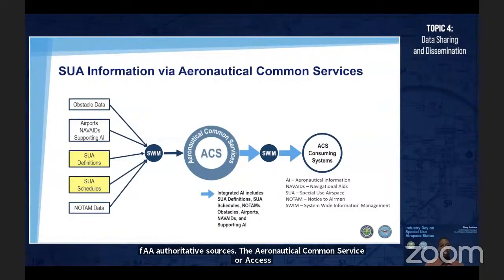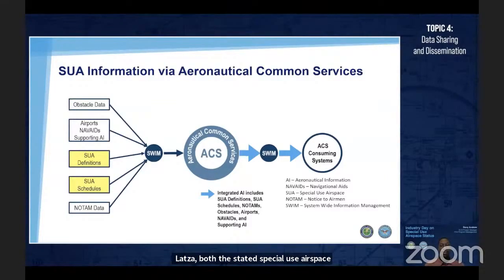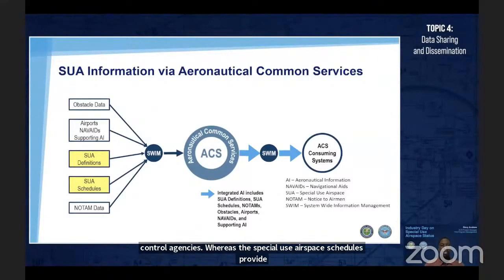Focusing on special use airspace, the ACS collects both the static special use airspace definitions and special use airspace schedules as they are published. The static special use airspace definitions contain details on the airspace boundaries, altitude range, the general time of use, and the using and controlling agencies. Whereas the special use airspace schedules provide when individual special use airspace are scheduled day to day. For example, that a specific special use airspace will be active between 0800 and 1400 tomorrow.